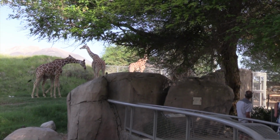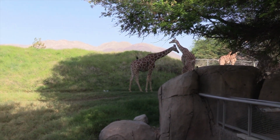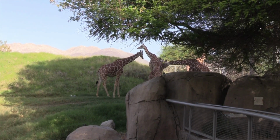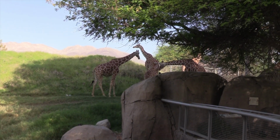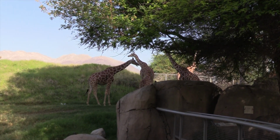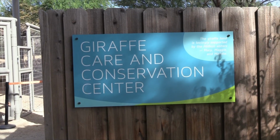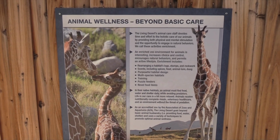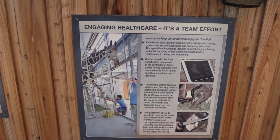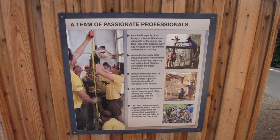Now, the giraffe are fed daily by zoo staff, so it's not just the handouts that the guests give them. Most zoos give these guys romaine lettuce, but I've also seen a couple different zoos where they use food pellets from little vending machines. You got Giraffe Care and Conservation Center. Animal wellness beyond basic care. Engaging healthcare, it's a team effort, and a team of passionate professionals.